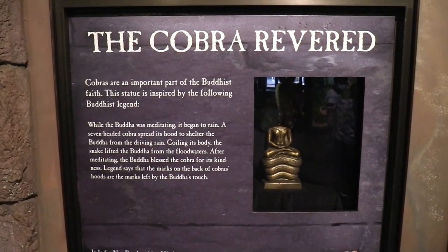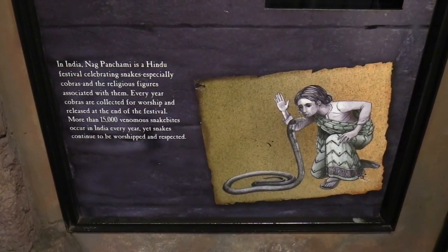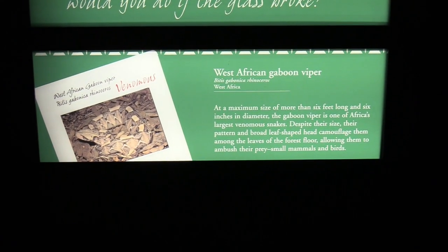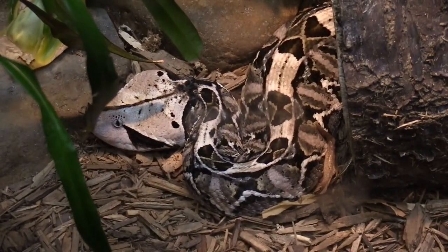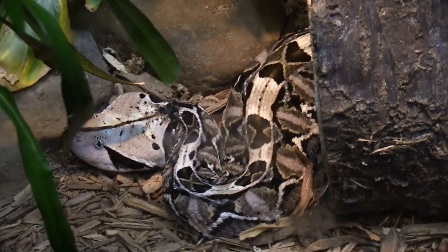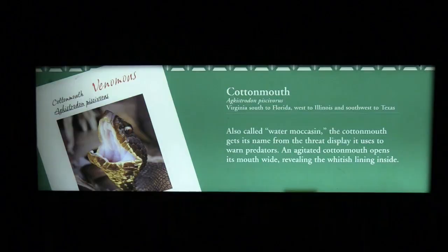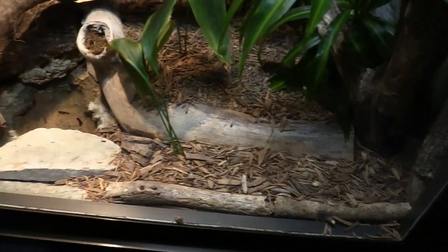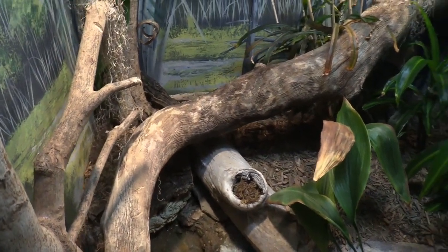All right, the king cobra. All right, West African gaboon viper. Yeah, it's a cool snake. That's one of Africa's largest venomous snakes. My favorite snake is the Gaboon Viper, but this is a different variant. It looks soft. Oh, we got cottonmouth. Got these types of snakes in Florida.